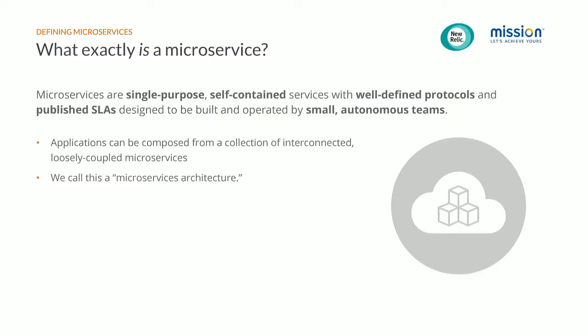And going a bit further, a better definition would be microservices are single-purpose, self-contained services with well-defined protocols and published SLAs designed to be built and operated by small autonomous teams. And when you take applications and you build out workloads from different microservices and you compose those microservices into an application using a series of interconnected and loosely coupled services, we call that a microservices architecture.